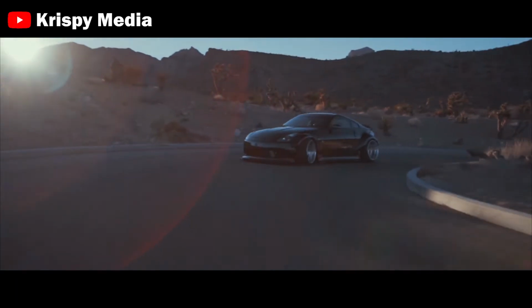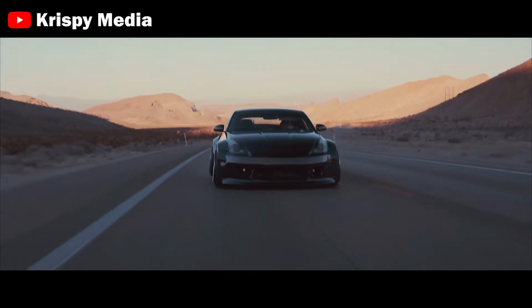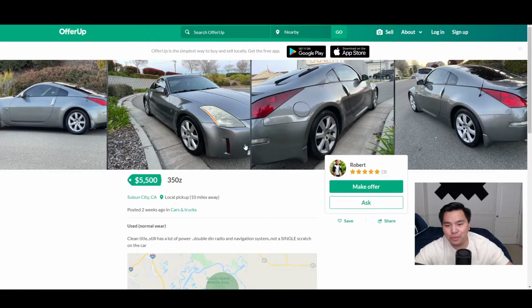This car right here is a very popular car. People do some crazy stuff with it. It's really, really good, and like I said, it's one of my dream cars, and I still would love to own one someday, maybe if I save $5,500. This right here will be the fourth car, I believe, on our list.